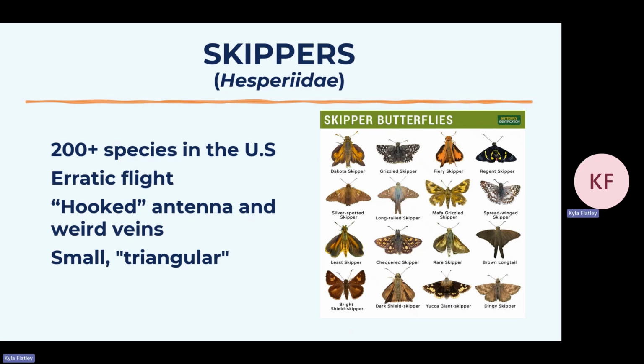Family Hesperidae, or the skippers, are a very unique group that are frequently mistaken for moths. These butterflies are very small and fly erratically, often appearing to be skipping through the air. Their antennae are hooked rather than bulbed, and they hold their wings back in a unique halfway position. Most of these butterflies are brown, tan, or gray.